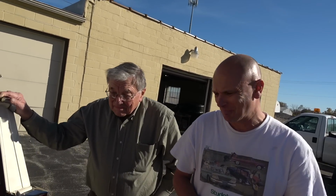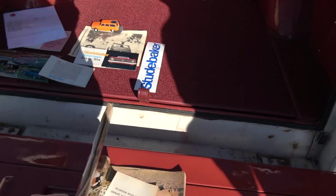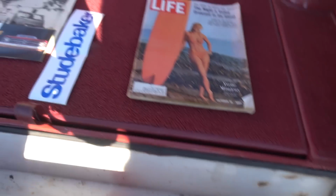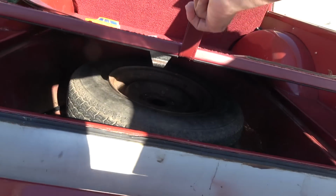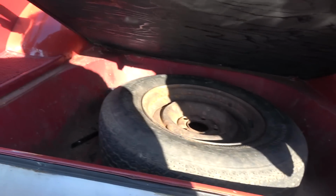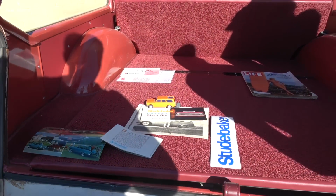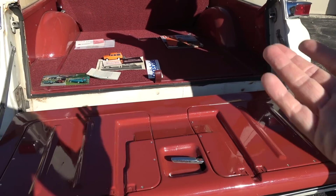That's amazing. Okay. Well, that's fantastic. All right, we're going to close this, and we'll put this back in here. Now, there's a couple of things I just wanted to show. We didn't have an extra set of seats, but you can clearly see this is where your spare tire would go. Okay, we'll close that. So we have the jack in there and such.